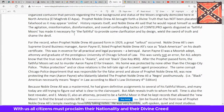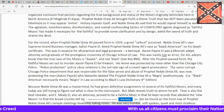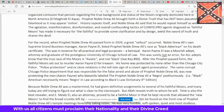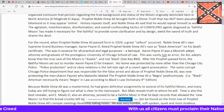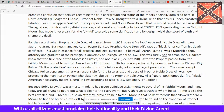For the record, when Noble Drew Ali passed away in 1929, a great sellout occurred. Noble Drew Ali's own Supreme Grand Business Manager Aaron Payne L. listed Prophet Noble Drew Ali's race as Black American. Why did you do that, Moore? With your L, you kept yourself as Moor, but you made the Prophet Black, cursed heathen, on his death certificate. So this was, for all practical and legal purposes, the essence of betrayal.